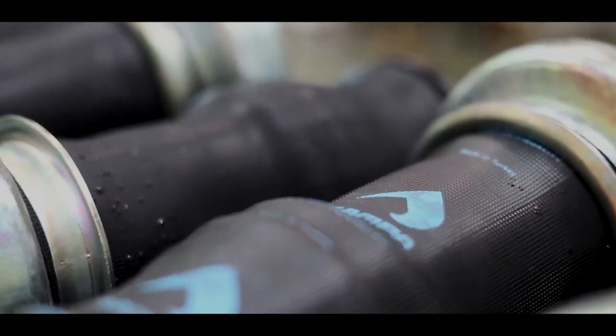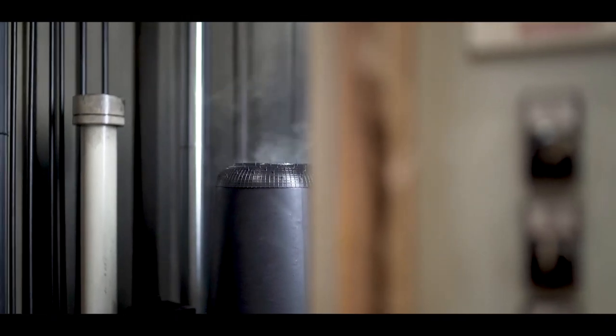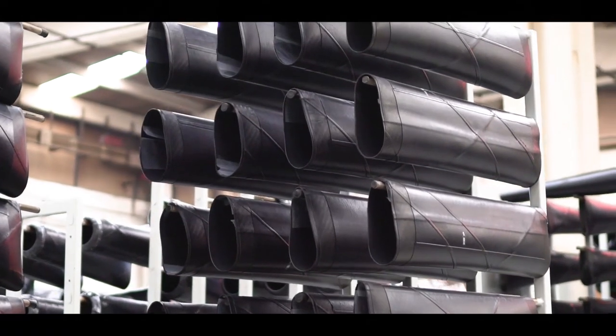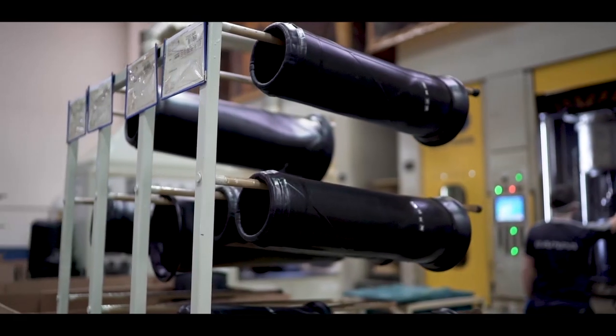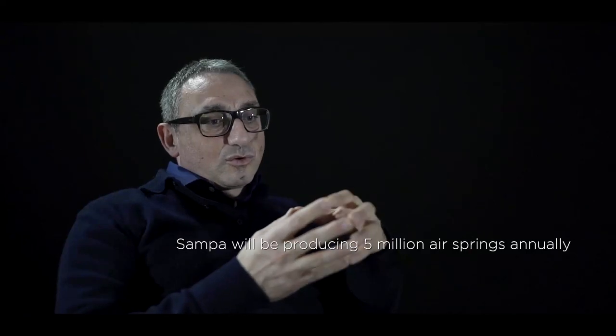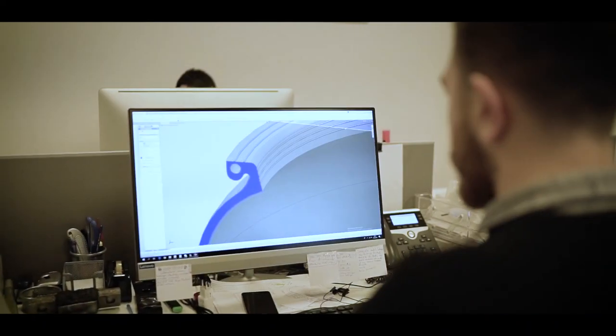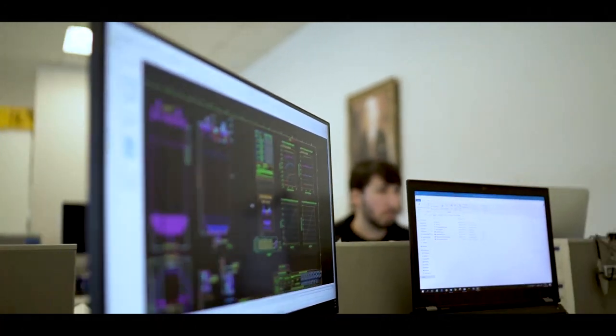Sampa's future plans and investments for springs are growing exponentially. We're planning to drastically increase our springs production, and so we have ongoing investments. There are a number of confirmed agreements, both in OEM and aftermarket. And soon, we'll be producing 5 million springs annually. The R&D Center Camp, which was established with an investment of $10 million and continues to grow with annual investments, has led to new market opportunities.